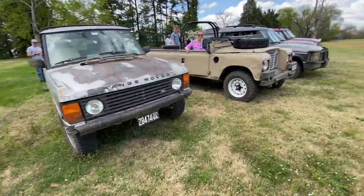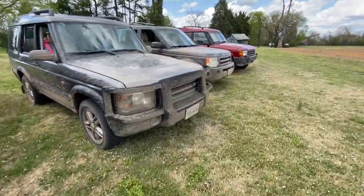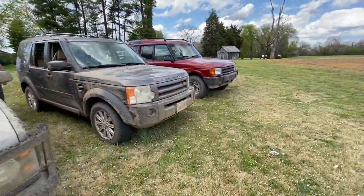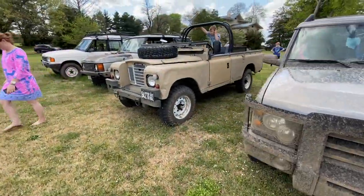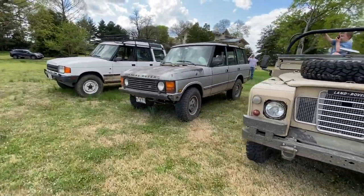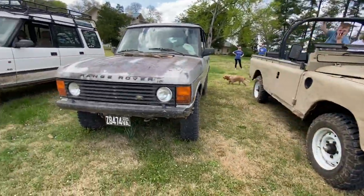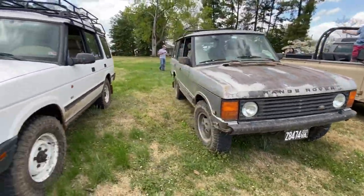Here's the finalists of the day. I don't think we've got an MVP, but I think the MVP would probably be the series truck, honestly, at this point, for making it here and leading the charge. It does have the look. But yeah, no, we survived.